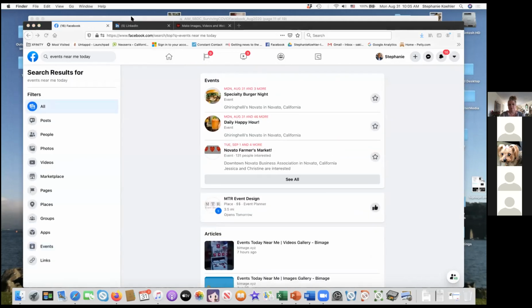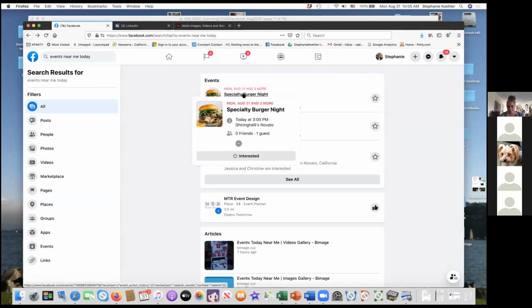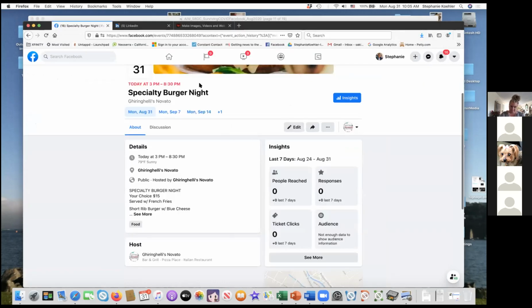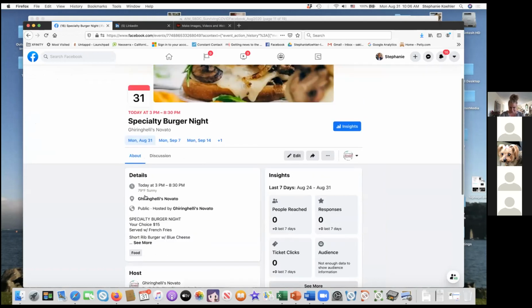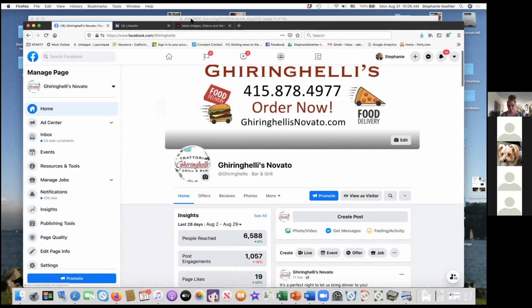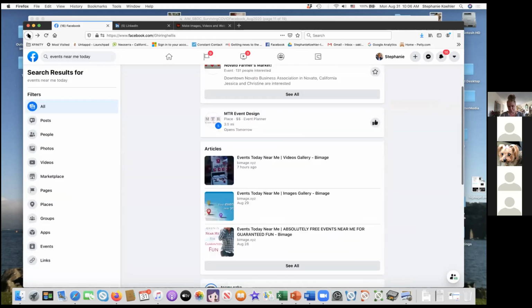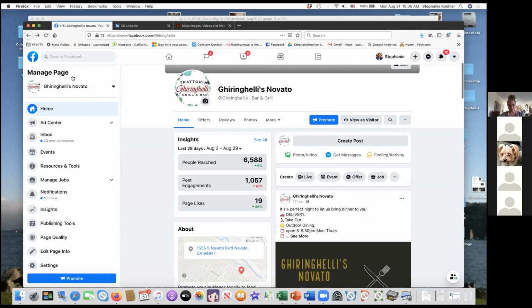So super, super important. Very cost effective because it's free, and it's an opportunity to get in front of eyeballs that don't know you. Once someone goes to an event, say I'm looking at a specialty burger night, and I don't know this restaurant, then this gives me an opportunity to go to their page. So it's a great way to drive people to your page as well. I'm hoping that makes sense.